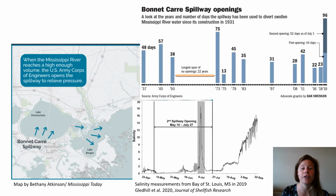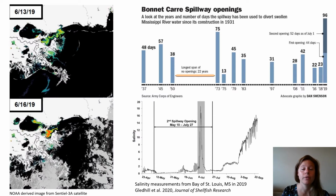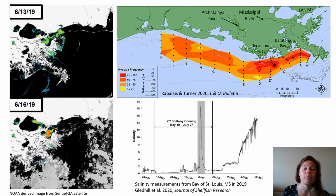introducing large amounts of fresh water into the estuarine waters that can reduce salinity levels to nearly zero, as well as increase nutrient and pollutant levels, which causes algal blooms, as shown by these colorful areas in the 2 satellite images on the left. And algal blooms are a problem because, one, they can be toxic in nature, such as microcystin-producing freshwater cyanobacterial blooms that were reported in 2019 during the spillway opening and caused widespread closure of Mississippi beaches. Also, the death and decay of algal blooms lower dissolved oxygen and pH levels in the water.